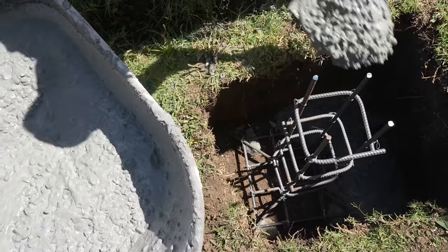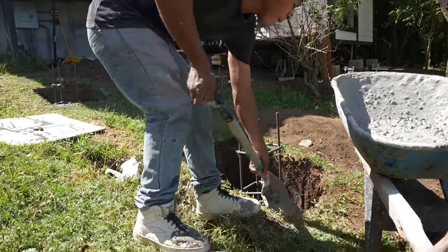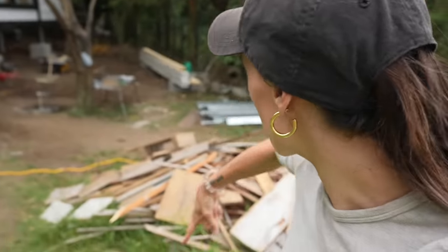So Roberto and Enrique just finished pouring these 4 footers right here. And it's so crazy when you take a step back and actually see how big this thing is gonna be. We don't even have all of our footers dug out yet. We still have one more row to go that's gonna go right here.